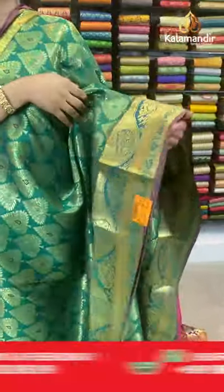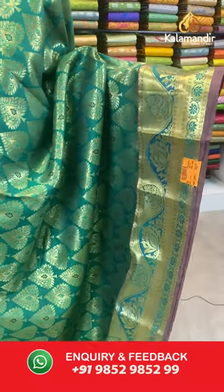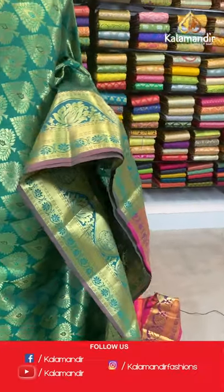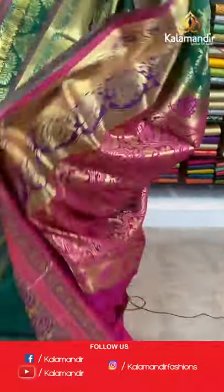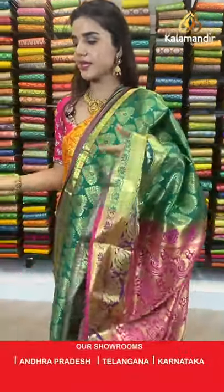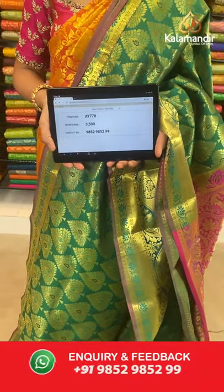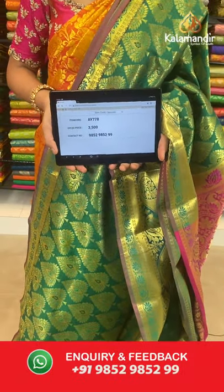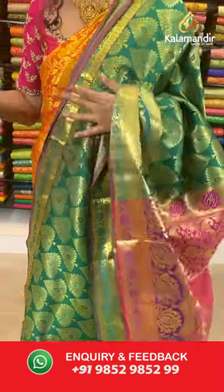A beautiful combination of green and pink again. The body is floral brocade and we have contrast zari borders. A contrast rich pallu, which is in pink, and an embossed blouse. The item code for this saree is, please note down, AY778, and the offer price is 3500. Send a screenshot to the number 9852 985 299. On to the next saree now.